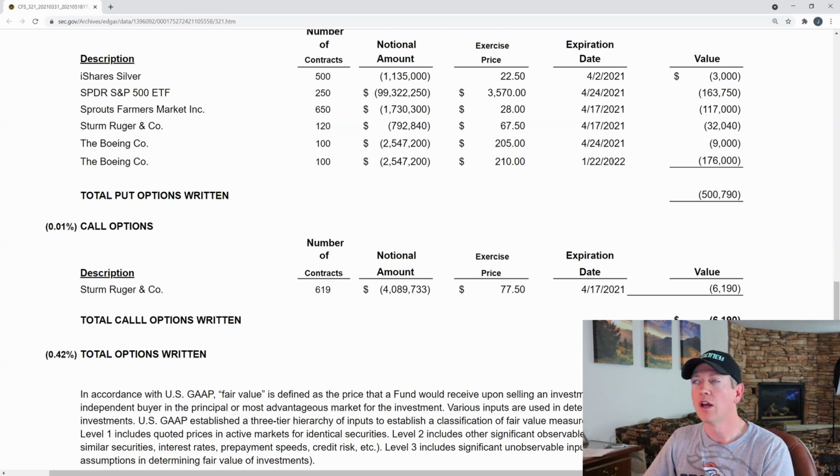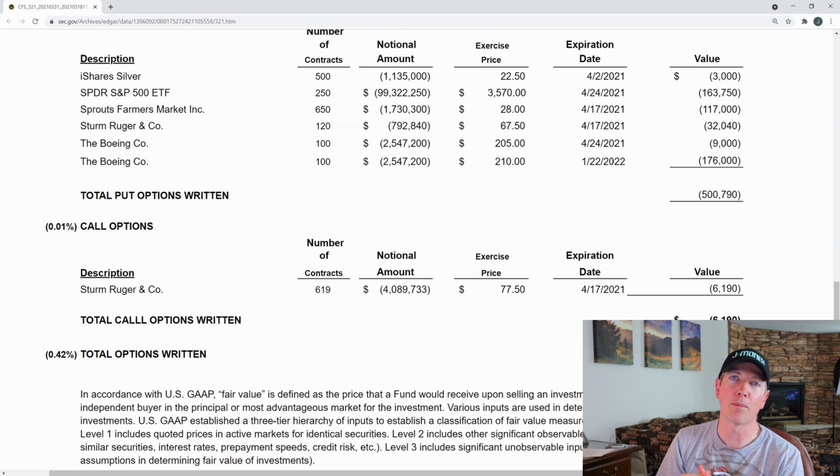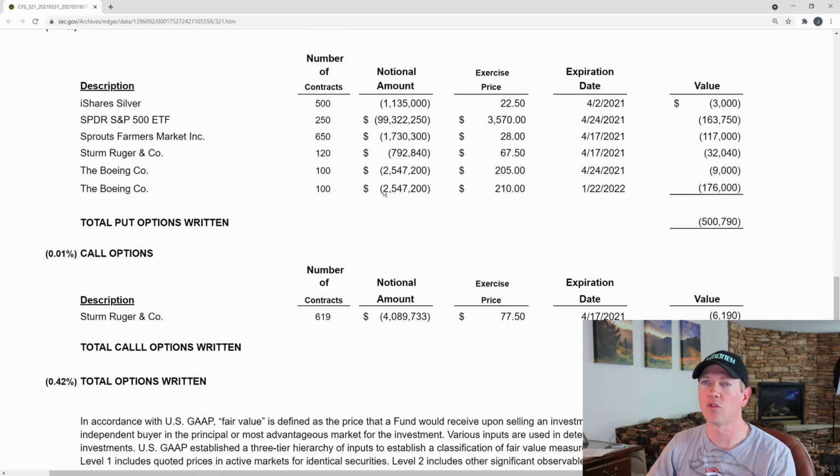I own Boeing as well. And when I did intrinsic value of Boeing, I thought it was around $350. And management for Boeing keeps talking about 2023 is kind of when things will hopefully start getting fairly back to normal for them. But they've gone through a lot of different events. But definitely a company that I'm super bullish on as well.